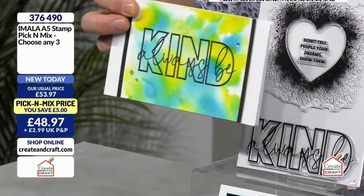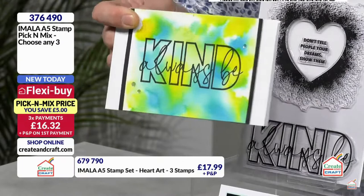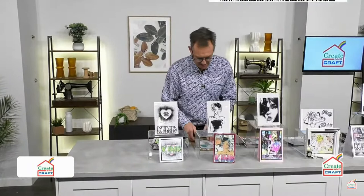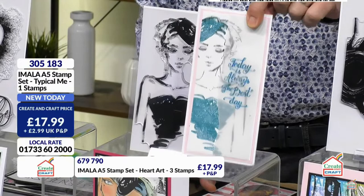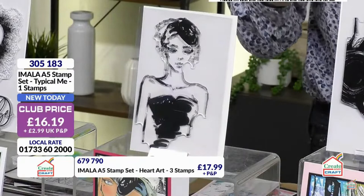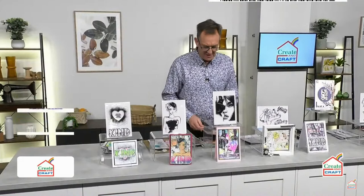So a very quick look at each one. There's the first one, which is heart art. You've seen a little bit of a demonstration with that. That's really popular, 376-490. If we go to the next one, again, you saw a little demonstration with this one. This one was included in that last one as well. And this one is called Typical Me. Works really, really well, doesn't it? So that today is always the best day. That's not on there. That's just one of the sentiments that have been in this wonderful range. My producer described this as powerful.